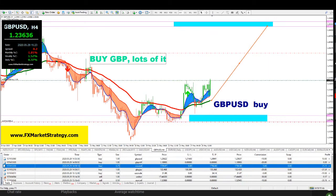Okay guys, so the euro dollar plan now is we're going to sell it next week. It's too late to buy it. The buy signal started a long time ago. You're too late to enter the buy. But the pound dollar, the signal just started. That's why you want to be in the pound.